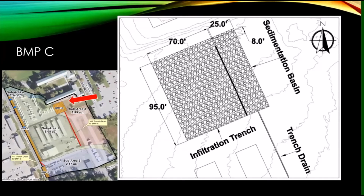BMPC is located on the northern border of the site. The BMP's drainage area was designed by our team to reduce flows to BMPA. We decided the best way to reduce flows was by using a trench drain to capture flows from the upper part of the site. The design calls for a 348-foot trench drain, and it conveys flows into the sedimentation basin.